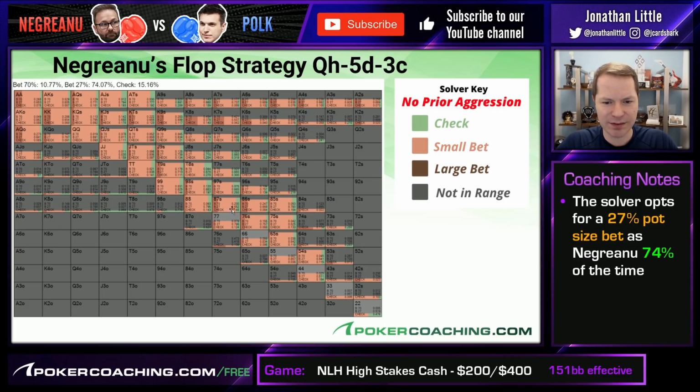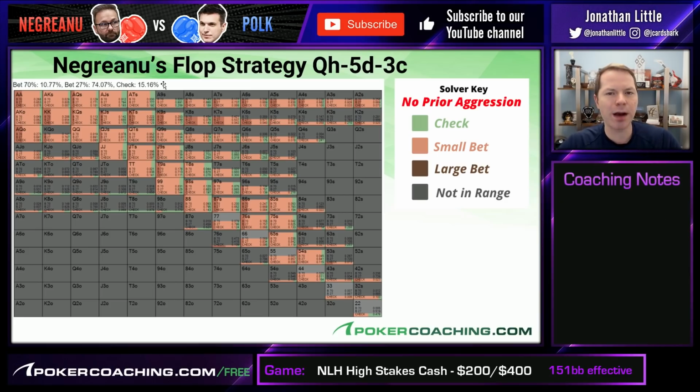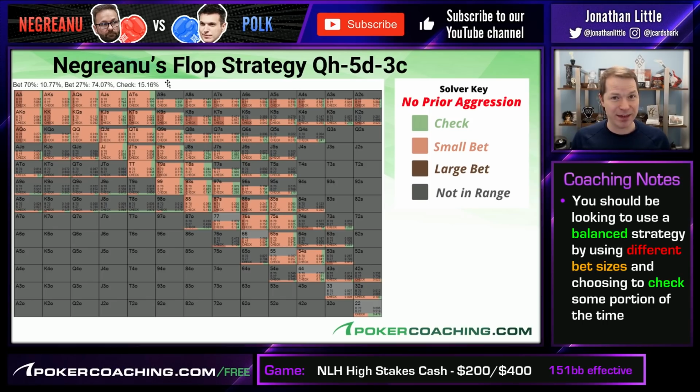And you see the 8-7 suited, often going for that bet size. You see here the solver bets 70% pot about 11% of the time and checks about 15% of the time. And you probably should work those into your range to some extent. But if you just wanted to bet every time small, you're probably not losing all that much equity. That said, these players are playing high stakes poker here, and they want to make sure they're playing as close to the solver as they reasonably can.